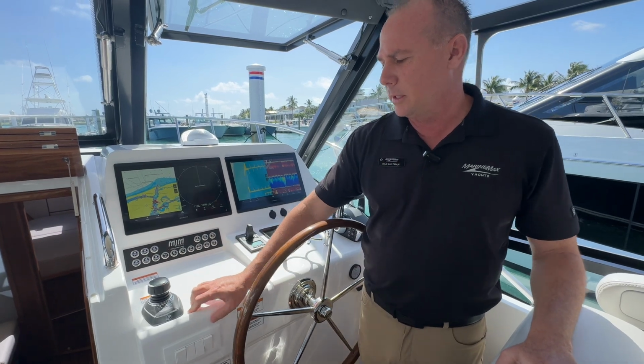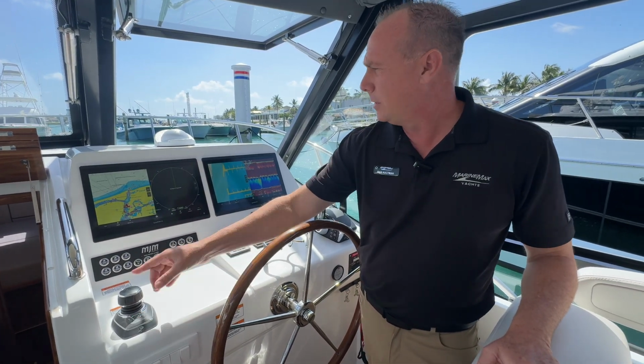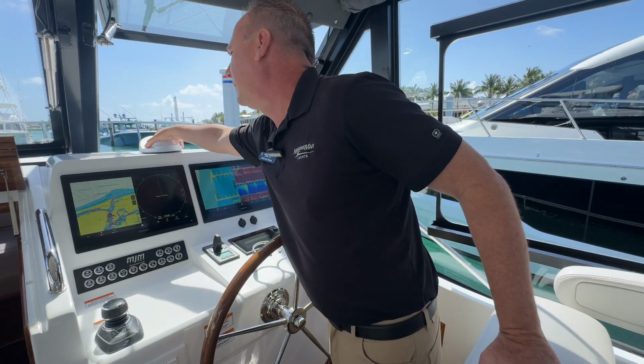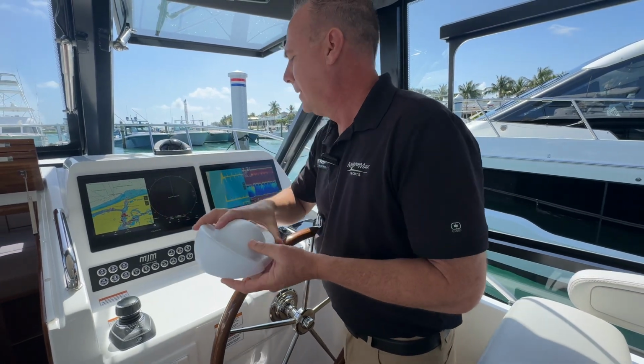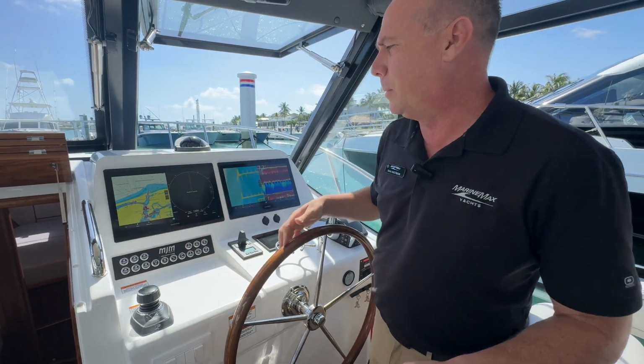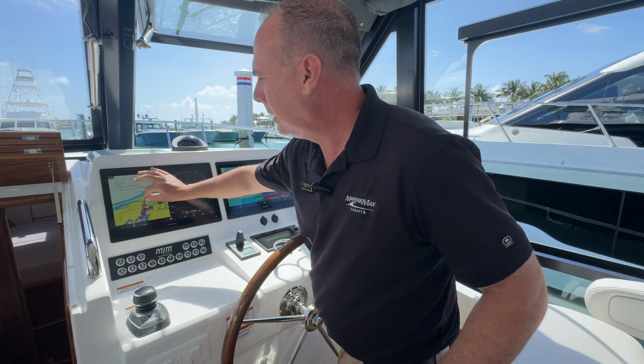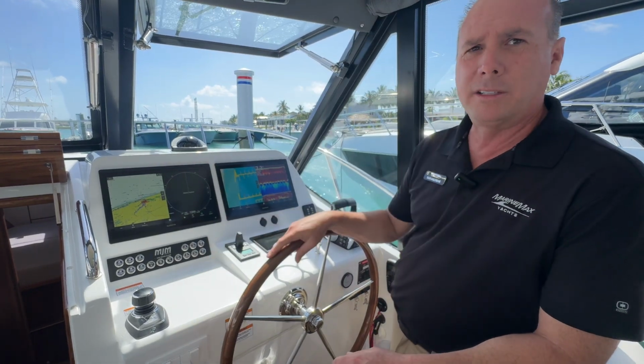Built into the joystick is our autopilot. We have line of sight, heading hold, just for our compass heading. And then in addition, we have our waypoint to waypoint, which I can plug in a waypoint or a route on my GPS, and it'll go right to that waypoint.